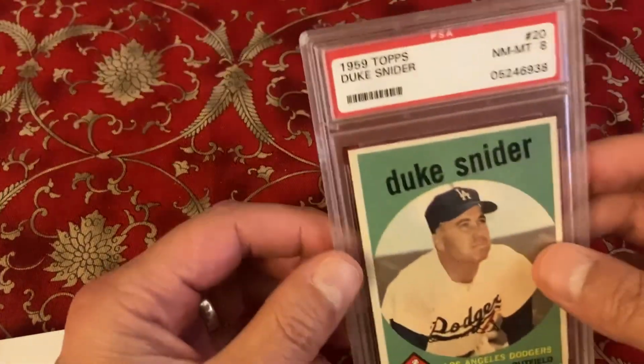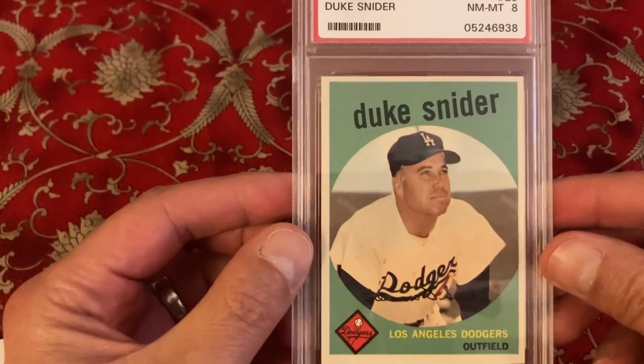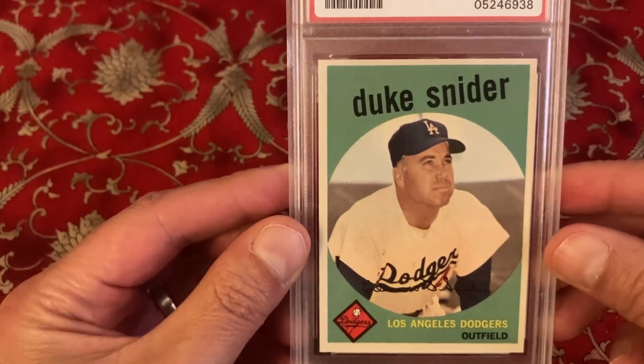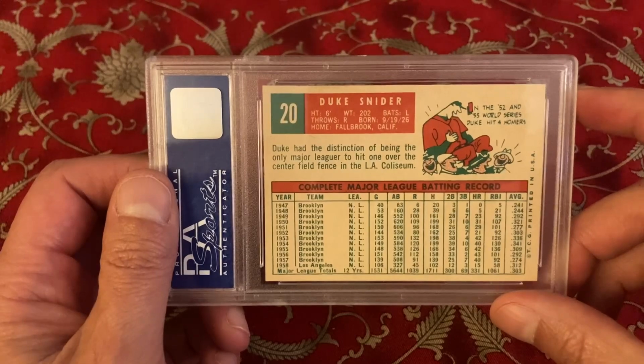All right, next we're going to move up to 1959, and these cards are not particularly rare, but here is my 1959 Topps Duke Snider in a PSA 8, and look at the surface on this. Awesome. The color is just so perfect. Anyway, love this card. Here's the back. Nice centering on the back too.